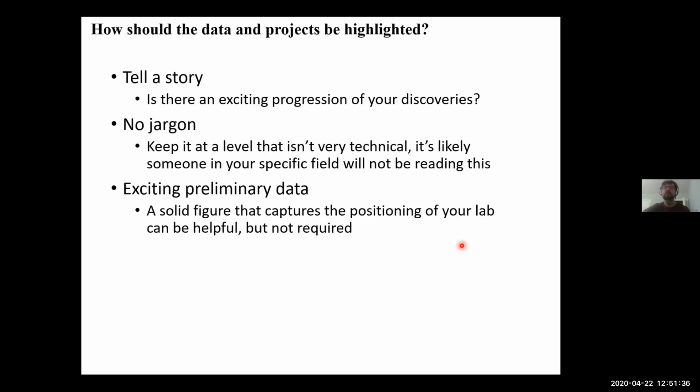Okay, so how should these data projects be highlighted? I mentioned, tell a story, no jargon, don't get so technical that it gets boring and dry. Again, it's likely someone in your specific field will not be reading this. And if you can't communicate your stuff to someone outside your specific field, that's something you should work on for a couple months, being able to communicate your science to a more general audience, because that is who's going to be reviewing your applications. And again, any exciting preliminary data can go in there.